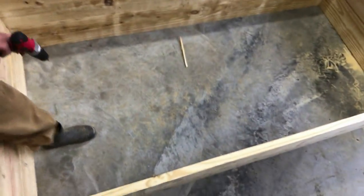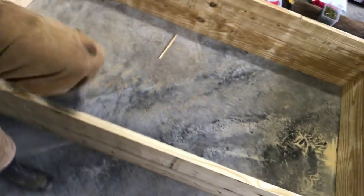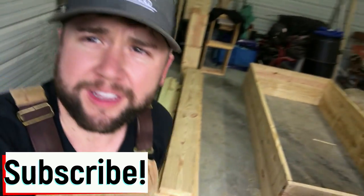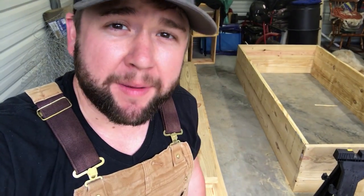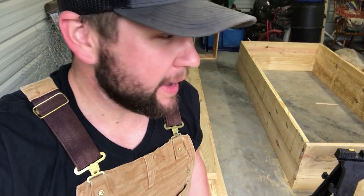There you go. All we've got left to do is put some 2x4s in the corner. Look how good that looks. So easy. I mean, you're talking $32 and some cents to build that. Took me about 10 to 15 minutes, maybe more than that. It's just getting the saw blades hooked all back up and all the electricity. So, hey, it's an easy build.